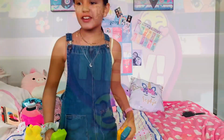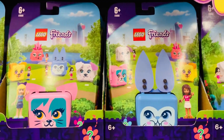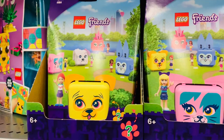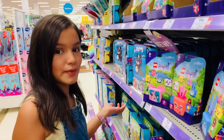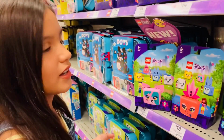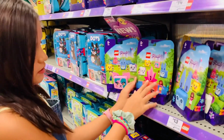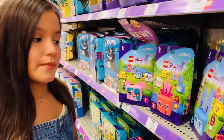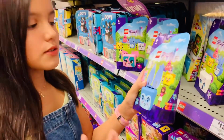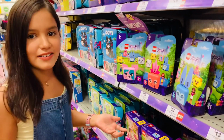Let's go to the shops, Jacob. I don't know which one to pick. I have Stefana. I don't have her yet, and I really want her. But I also want Olivia, because I really like this box and her outfits, so I don't have many outfits for her. I also like Audrea, because her outfit's so cute, and so is her box. I'm tied. Which one do I pick?